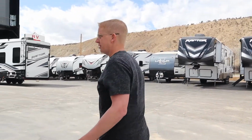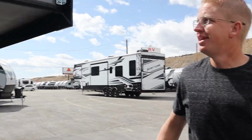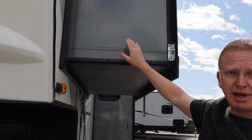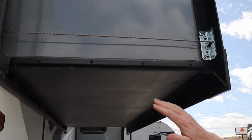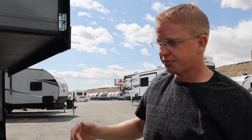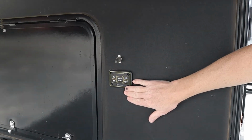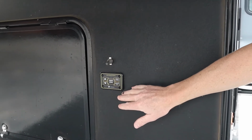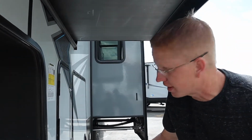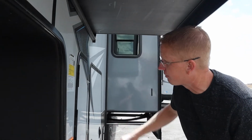Coming around the side here, if the wind's not too awful, we have our front bedroom slide here. It is a cable slide, which isn't my favorite, but it's not a very big slide either, so it's probably all right. Right down here, you have all your leveling stuff, so you don't have to open up some door to find it. You can just reach over here and grab it, which is kind of a nice little thing instead of, oh, I don't have my key, and where's that, all that sort of stuff.